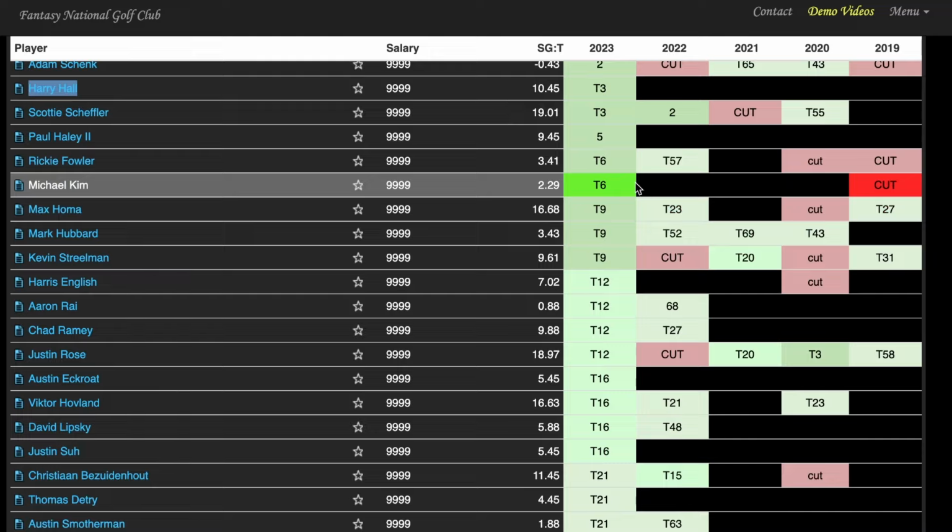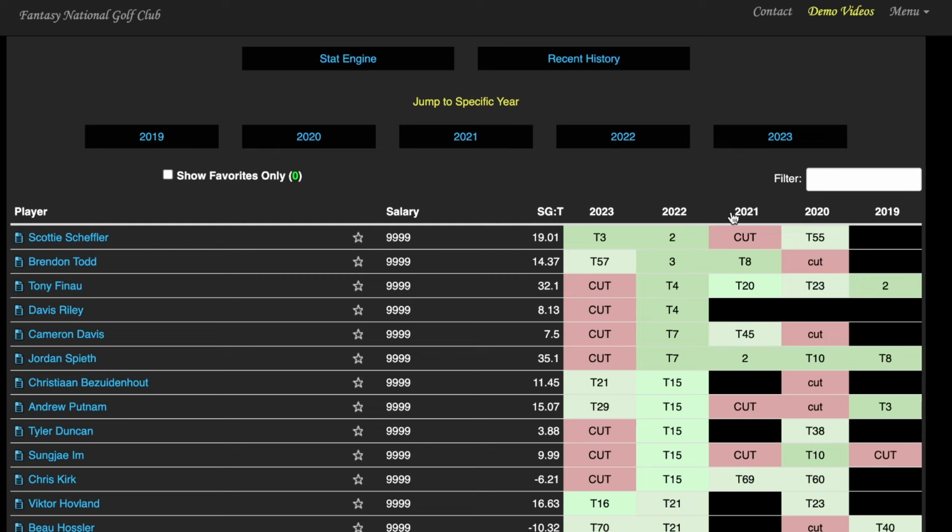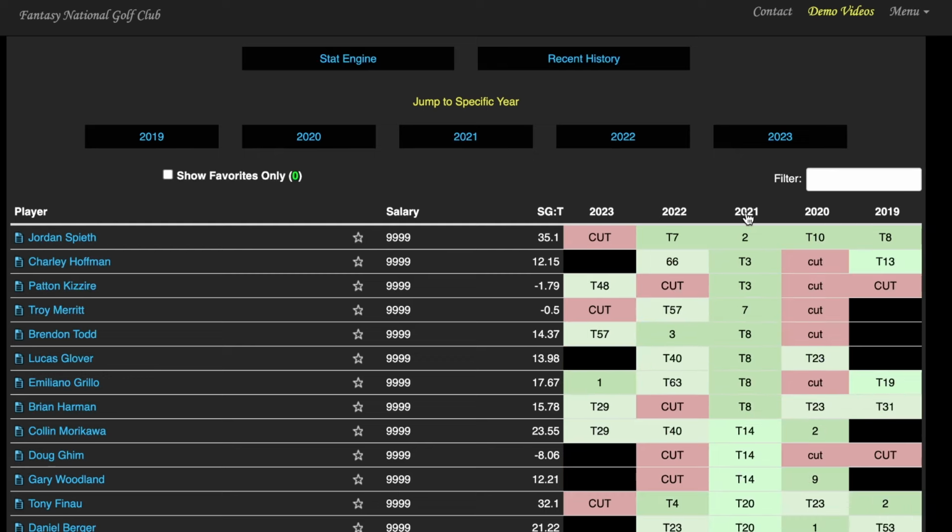So the field this year is actually quite good, but here's some things that I noticed. Your past 5 winners are Emiliano Grillo at 8 under, Sam Burns at 9 under, but he is not going to play this season. Jason Kokrak obviously went to LIV. He beat Spieth by 1 at -14. And we're starting to see a little bit of a trend here.